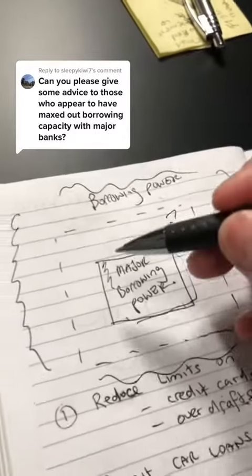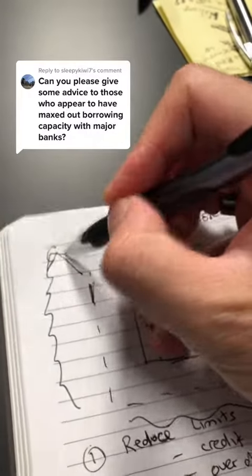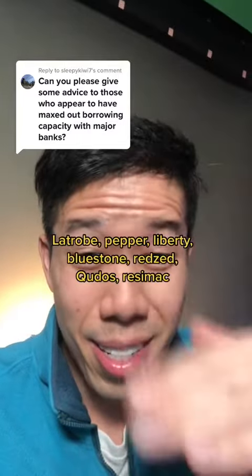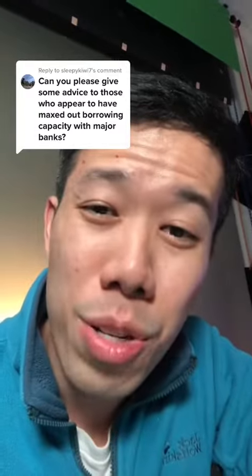Now, the fourth and final thing that you can do, if that is still capping your borrowing power, is to go beyond the clouds and use non-banks. Non-banks such as these will probably give you an extra $300,000 of borrowing power. Hope that answers your question, Sleepy Kiwi.